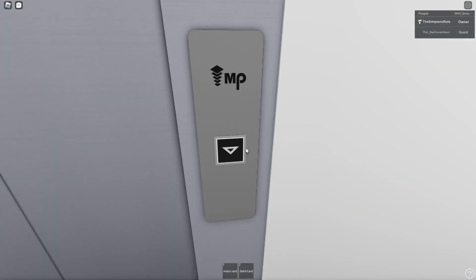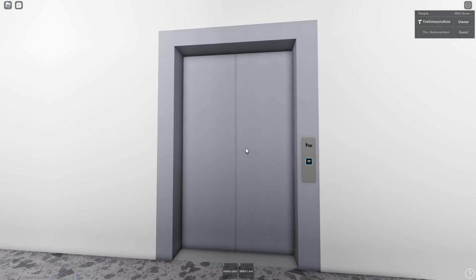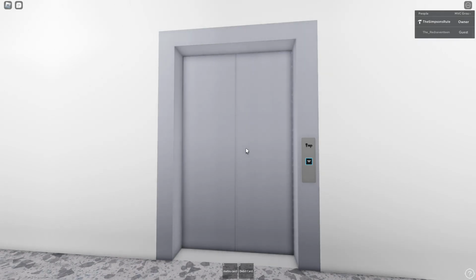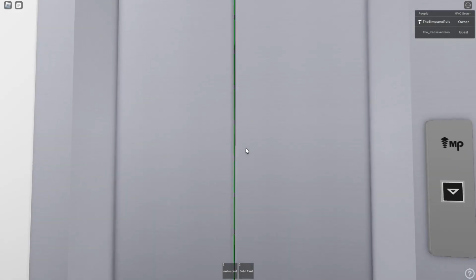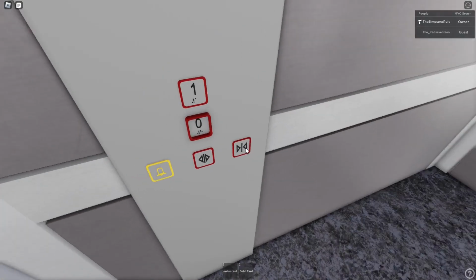Hold on a moment, it actually turns out that the lift at Outler Hop was actually installed by MP themselves. It wasn't installed by any other company. Also, floor one, inside of this doors opening place. And now, it has the voice.